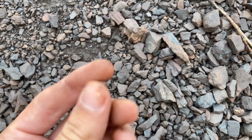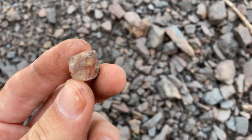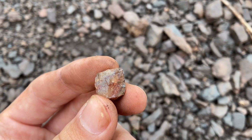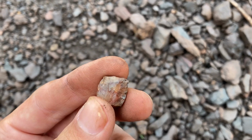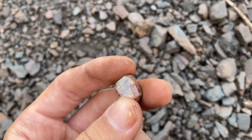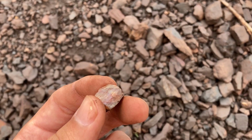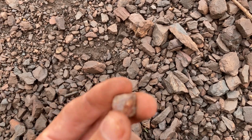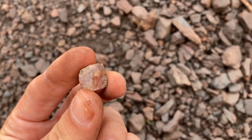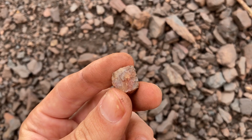So I'm hoping to find some bigger pieces of it, but I'm not really sure what it looks like. A lot of the pictures online are of really high quality pieces. And for anybody who hunts agates, you know that a lot of what you see online is the best of the best, and not necessarily a good representation of what you would find in the field. At this point, anything that has red in it is Binghamite to me.